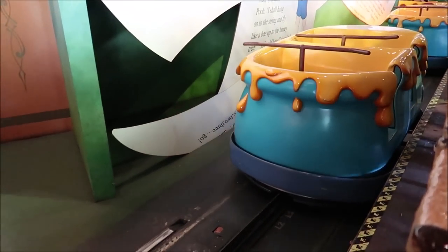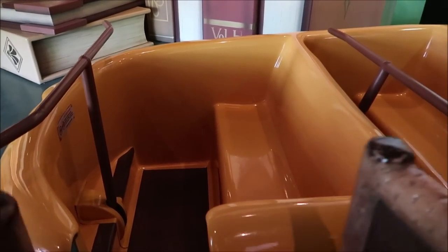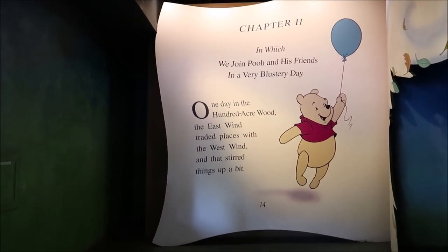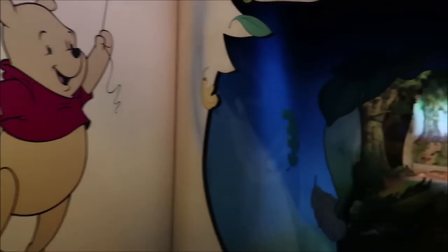Here comes our honeypot. I think that's one of the reasons why I love this ride. It's because the vehicle is an actual honeypot. I also think I love this ride because Winnie the Pooh is my mom's favorite character. And it's just fun, you know?